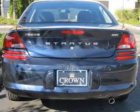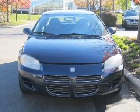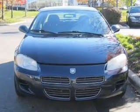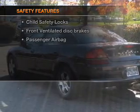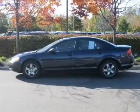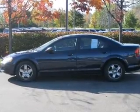Keyless entry, power door locks, power windows, cruise control, an AM/FM stereo with a CD player, power mirrors, power steering. If safety is a high priority, rest assured knowing that these top safety components are included. Front ventilated disc brakes, passenger airbag, independent suspension.